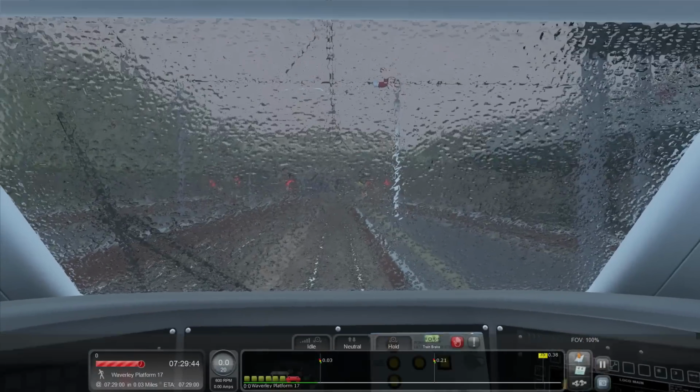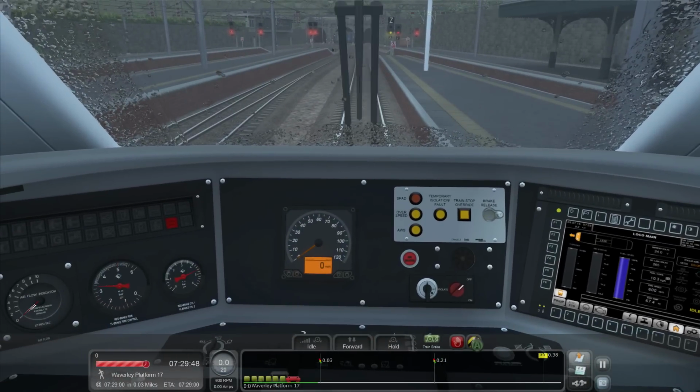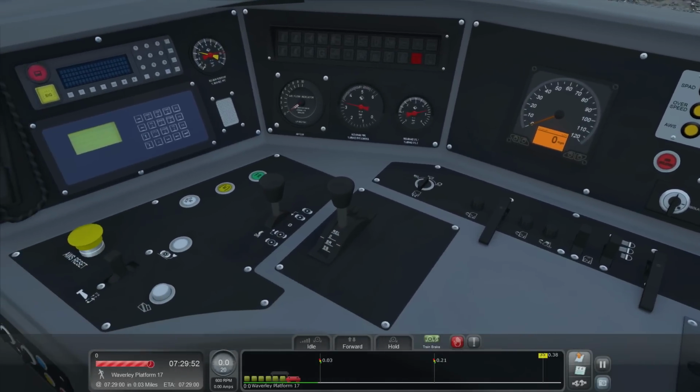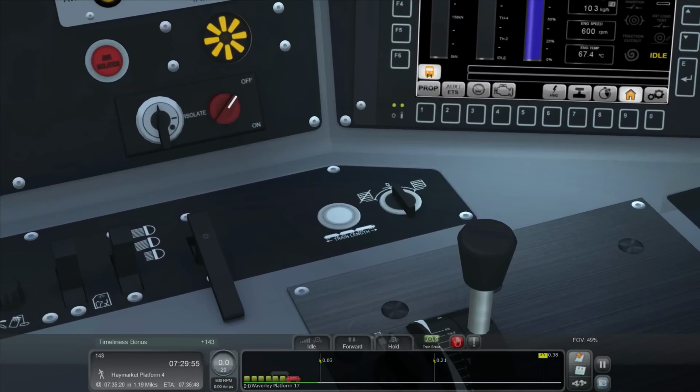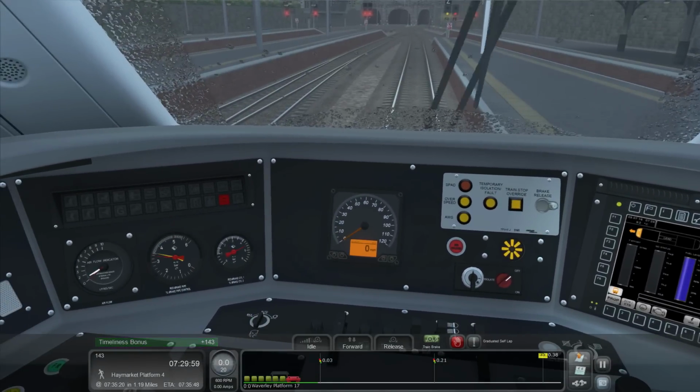Right, windscreen wipers. That's good, yep. Forwards, lovely stuff. This is a very modern train, lots of interesting features in here, including this one here, which is train length, which is interesting. It's time for us to go. Let's get the brakes off.